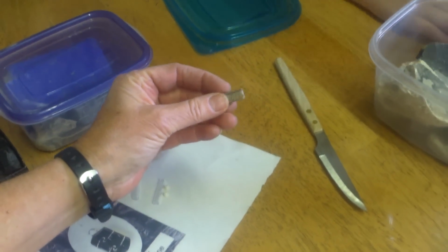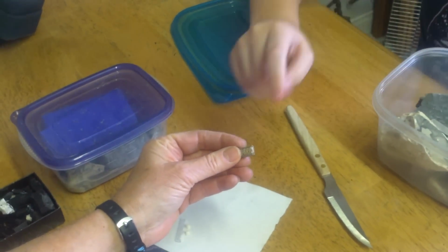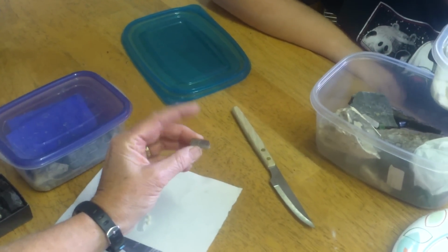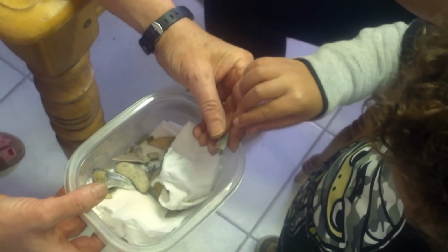This is a stingray tooth. Whoa. Which side do you think they eat with? This side. No, that's the root. This. They actually just mash and grind their food on the smooth surface. Stingray tooth, that's the root of the tooth.